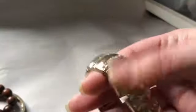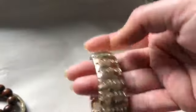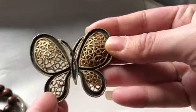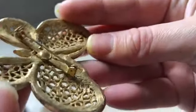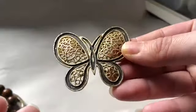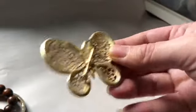Pretty rhinestone and gold tone stretch bracelet. Very heavy, seems nice quality, but I don't see any maker's marks at a glance. This is gorgeous and definitely appears older. Just a butterfly pin. Some of the paint's coming off of it, but I like that. That might be a $10 sale.